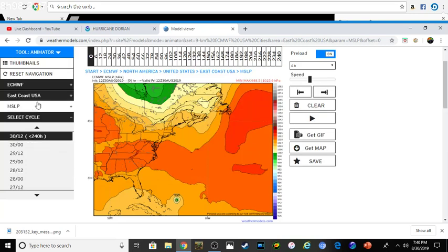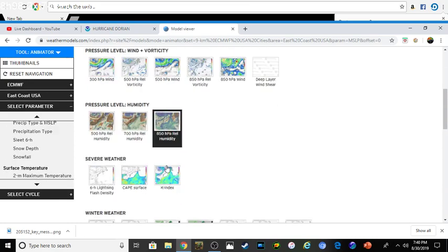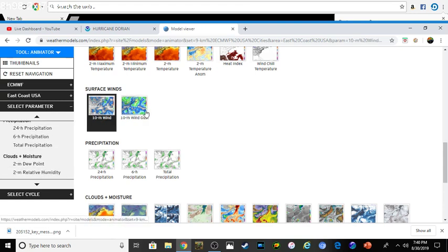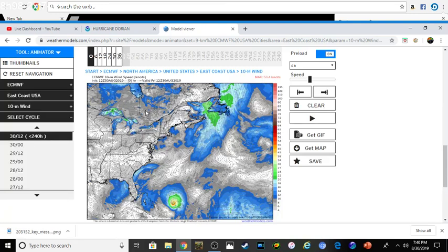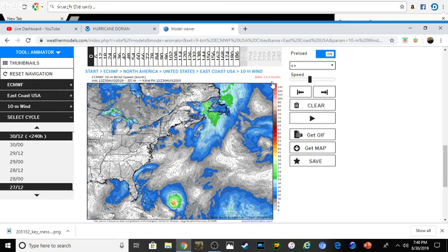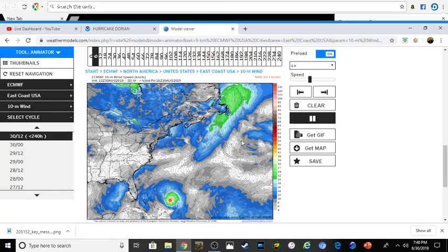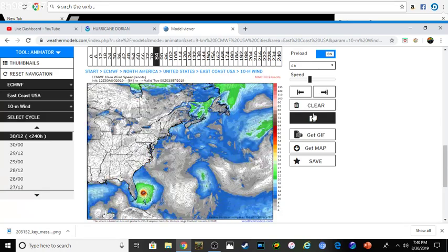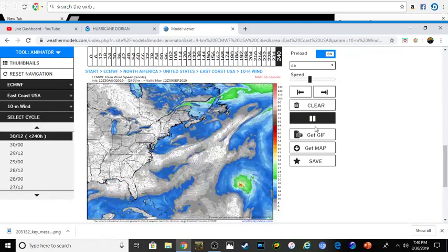So we will get the possible wind speeds up here. Potential wind speeds. Alright, once this loads up, we will play. Alright, so I'll play this out. So some strong winds. Basically rides the whole coast. Those were sustained winds. Now we'll take a look at the potential wind gusts from the storm.